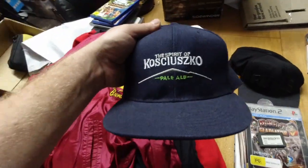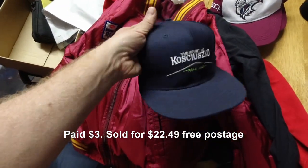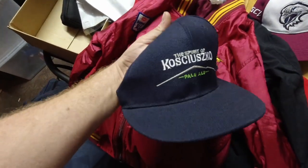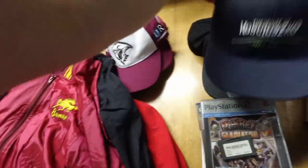I've got a bundle of these Kosciuszko Pale Ale. Again, guys, if you see anything alcohol related and it's relatively cheap and in good nick or like vintage retro, pick it up. It always sells. It's good money. It's easy to move, and that's gone on to sell.